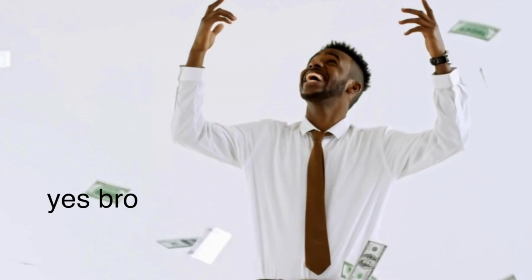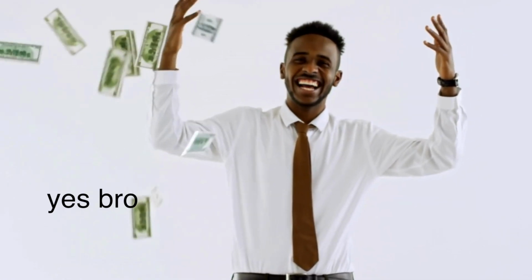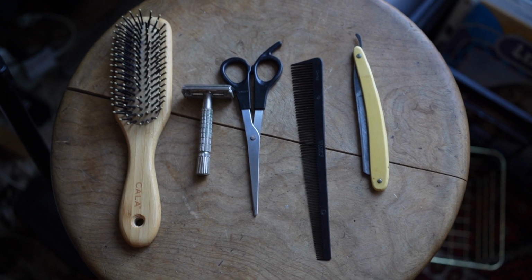Today I want to talk about a skill that you can build where you can save potentially multiple hundreds of dollars per year by cutting your own hair.